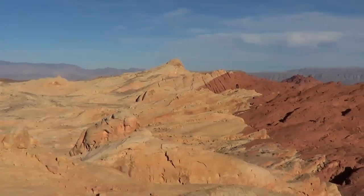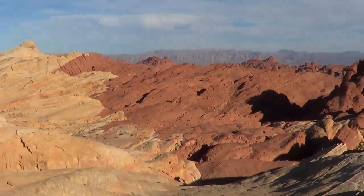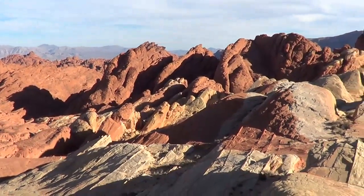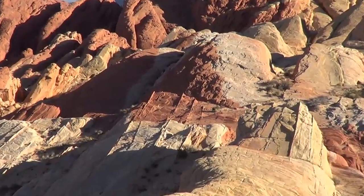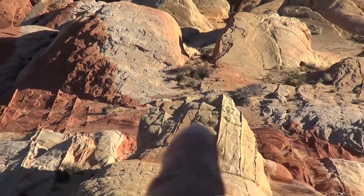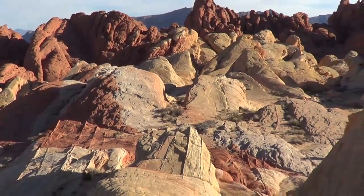There it is. Look at that. Amazing. And then all kinds of different patterns and colors. I love the little fins in the rocks, the way it fins out, worn by the water and the wind. Right on the other side of this is a funky little arch. Takes a little bit to find, but it's really cool.